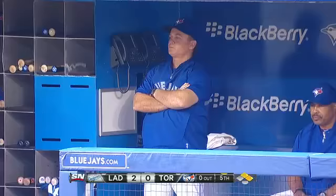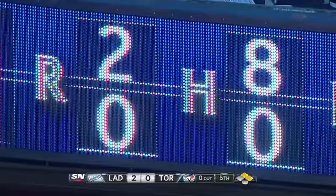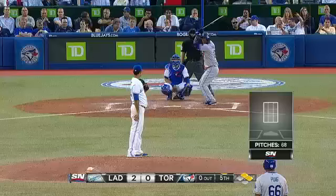Well, the Dodgers sooner or later are going to kick the door in. Coming into this game tonight, in the first two games of this series, they were 14 for 29 with runners in scoring position. You just can't continue to give him scoring opportunities. Hanley Ramirez, he's 0 for 2.